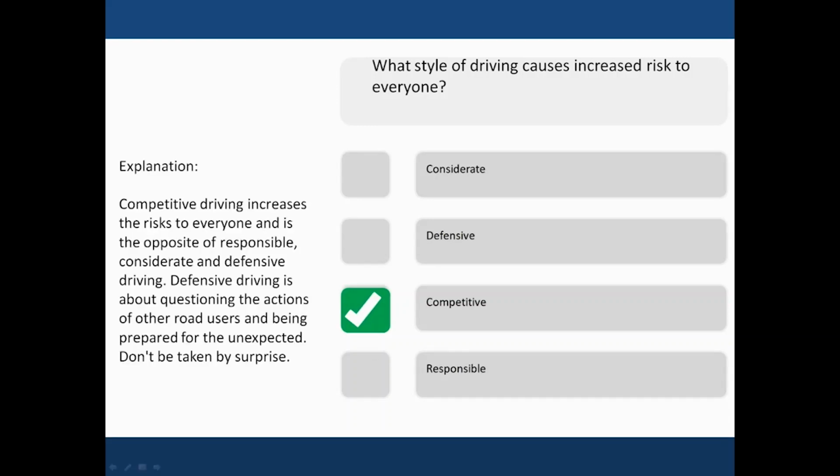Explanation. Competitive driving increases the risks to everyone, and is the opposite of responsible, considerate and defensive driving. Defensive driving is about questioning the actions of other road users, and being prepared for the unexpected. Don't be taken by surprise.